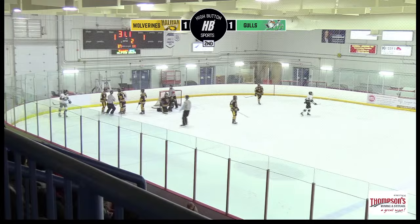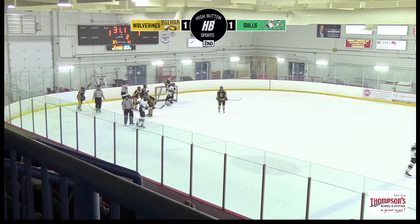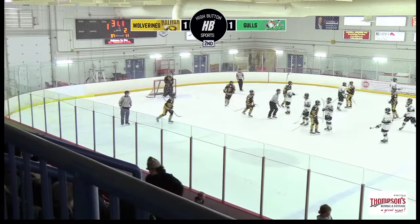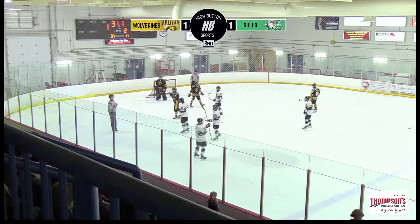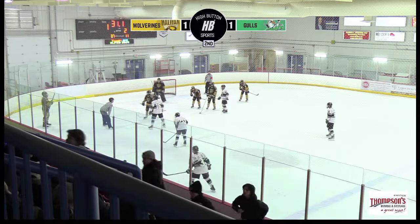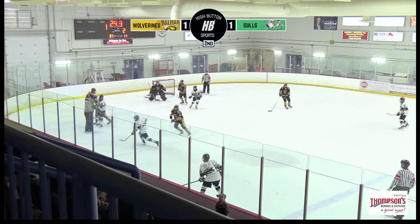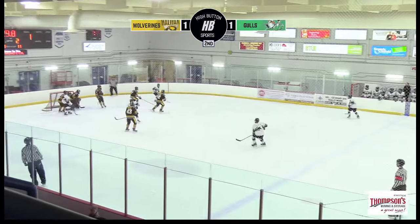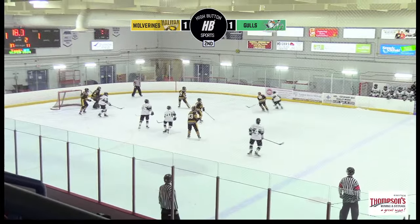It's been all Gulls for the last 12 minutes or so here. Both teams going to make changes here. We've got half a minute to go in the second period now. Offensive zone draw here once again, though, for the Gulls. Poked that off the draw, and the Gulls are going to pick it up. It's Odell. Back to the point, McKay. He dances in on the line.